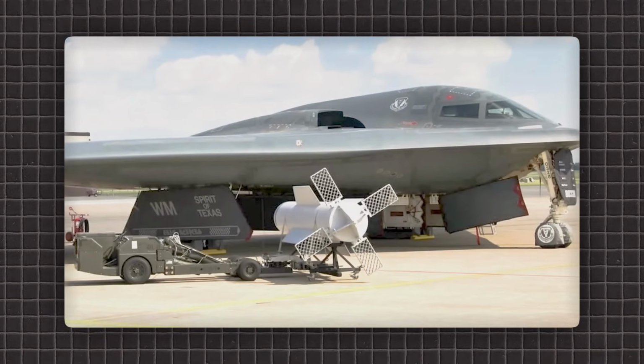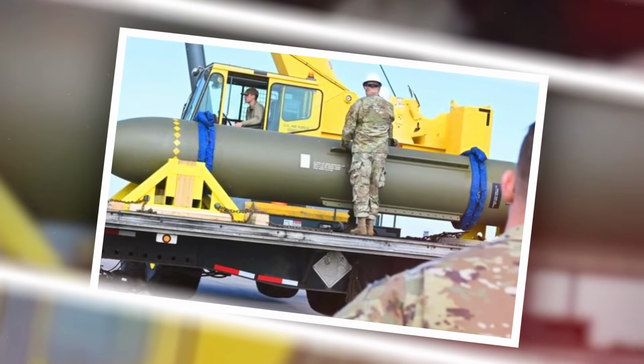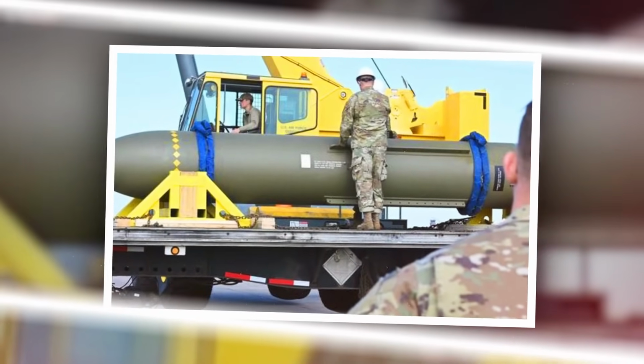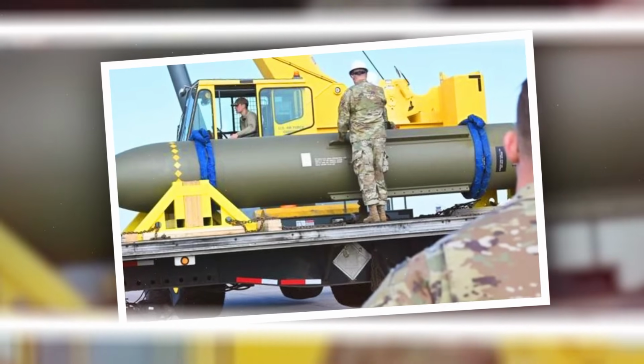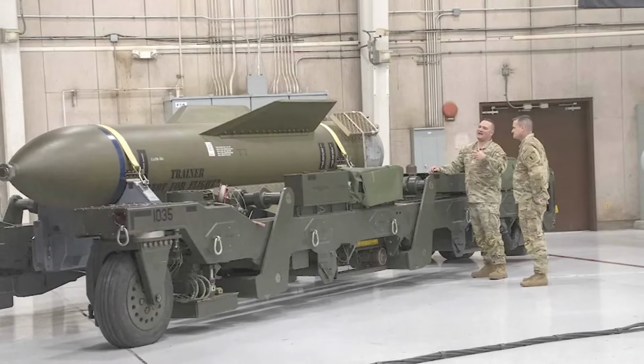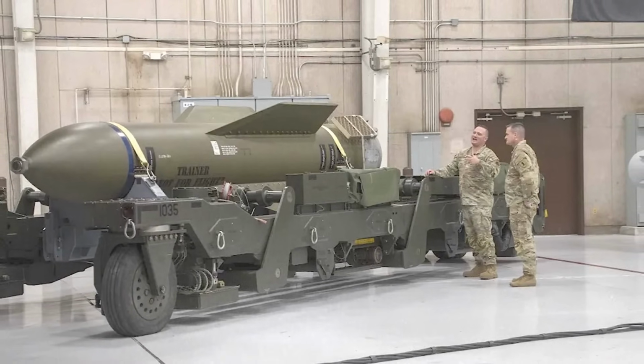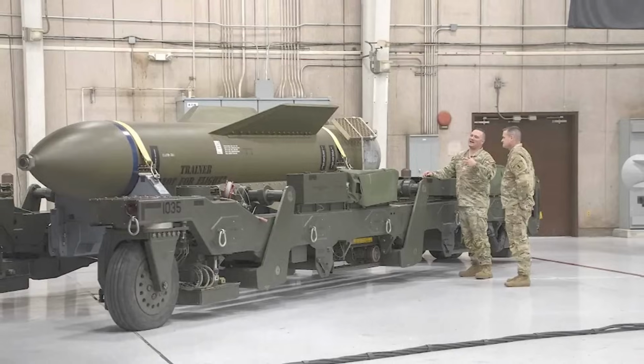threats. Although non-nuclear, the GBU-57 significantly influences military strategy, granting commanders potent options short of escalating to nuclear warfare. Its very existence acts as a deterrent, clearly signaling America's ability to address threats decisively without crossing the nuclear threshold.